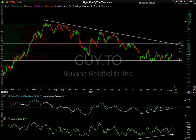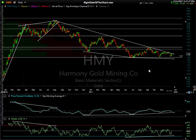Nice divergence at the lows here. You can see it making a double bottom, equal lows, with the indicators making higher lows. That's bullish divergence. So that one has some room to run there. I like it.